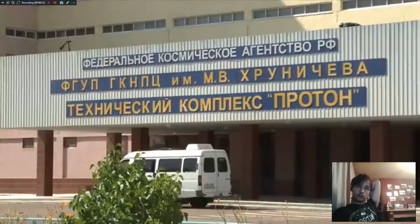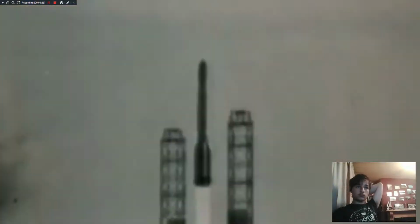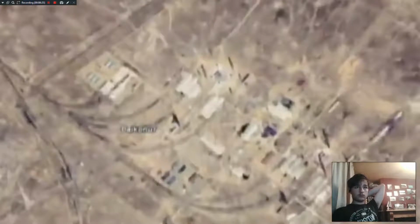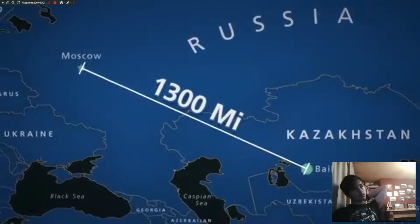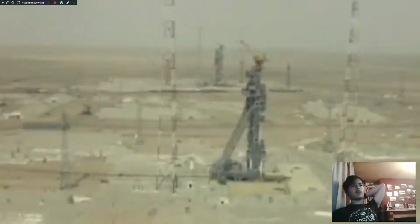The Baikonur Cosmodrome is the world's first and largest operational space launch facility and has been in operation since 1955. It is located in the Kazakhstan desert, approximately 2,100 kilometers or 1,300 miles southeast of Moscow. The Cosmodrome is large and extends about 100 miles from east to west and 55 miles from north to south.